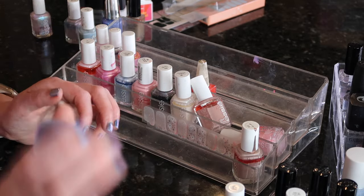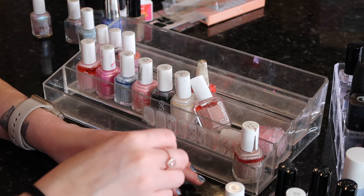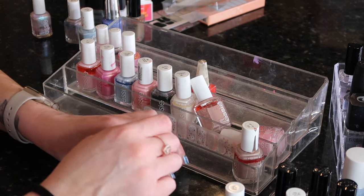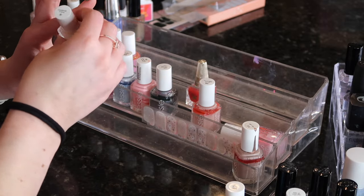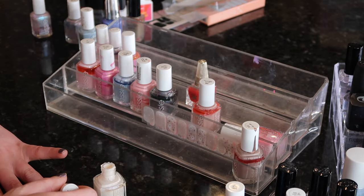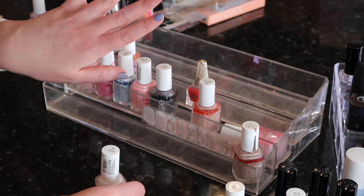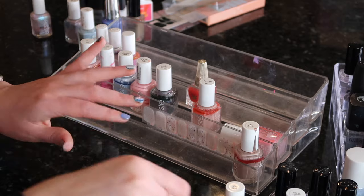This one's so old, I think, but I do really love this shade. This is in the shade Boxer Shorts, kind of like that periwinkle purple I really like. Ooh, that's still, it's not gloopy. Okay, I'm gonna keep this one. All right, I have this, which is in the shade Boatloads of Love. This is kind of a more white shade, but a pearlescent white. I'm gonna keep this, that one still works just fine.